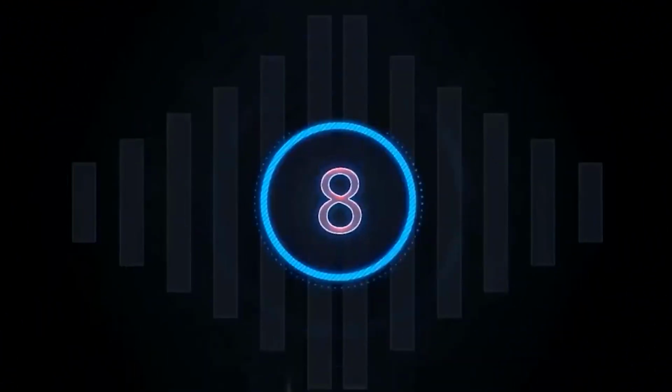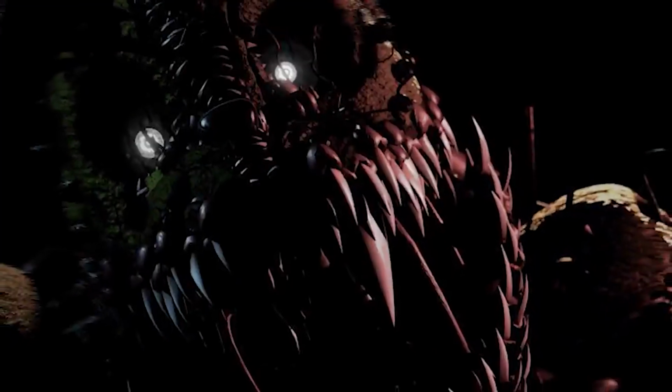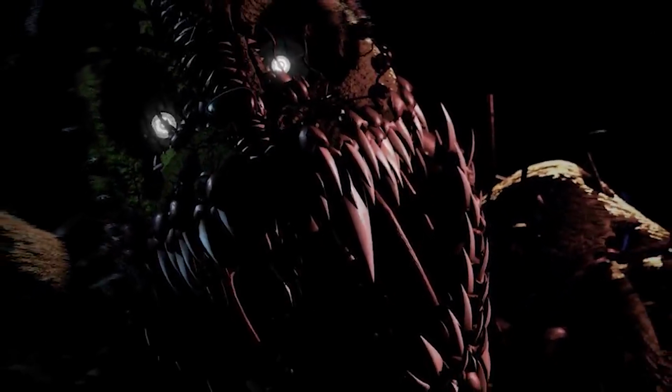And at 8, Corrupted Springtrap. Continuing on the corrupted train, we have Corrupted Springtrap by, you guessed it, WITHERED on DeviantArt. While being scarier than most animatronics I've seen, the image I was able to find of Corrupted Springtrap was lit in a way that doesn't really let you see it. It makes for a scary image, that's why I'm not saying it's poorly lit, but it makes it difficult to make out the details, which could be what WITHERED had intended this time.